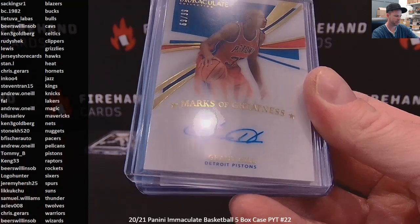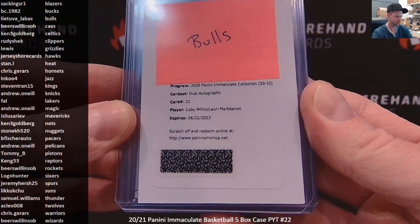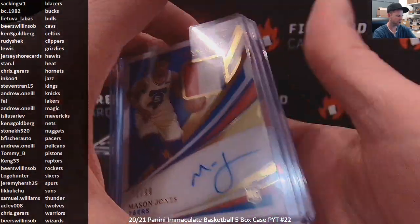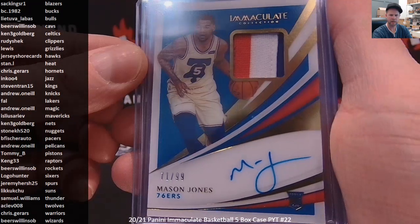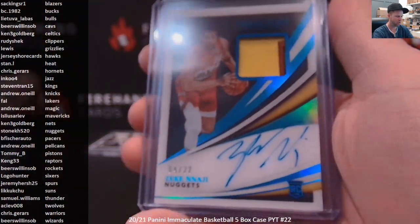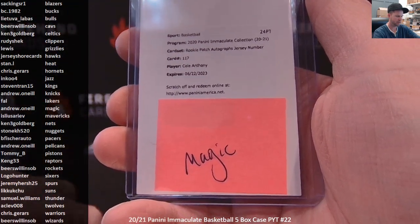Marks of Greatness to 99 of Grant Hill. And a redemption for a dual autograph for the Bulls of Kobe White and Lauri Markkanen. We ended up with 4 RPAs in the break. To 99, Mason Jones. To 49, Desmond Bane. To 22, Zeke Nnaji. And a redemption number to 50 of Cole Anthony.